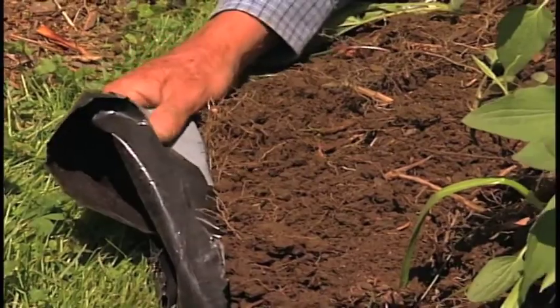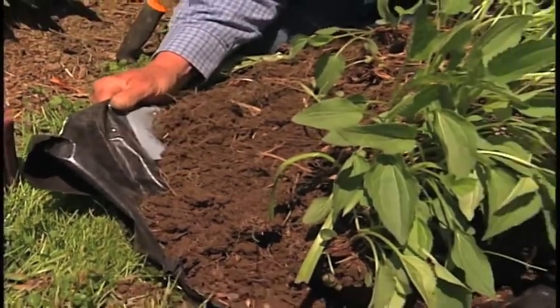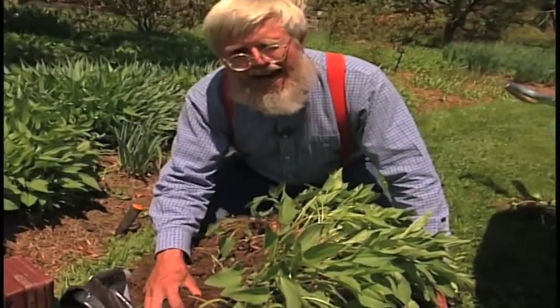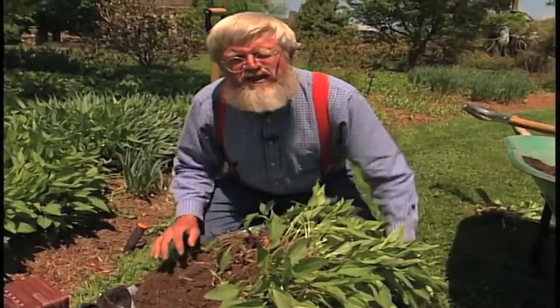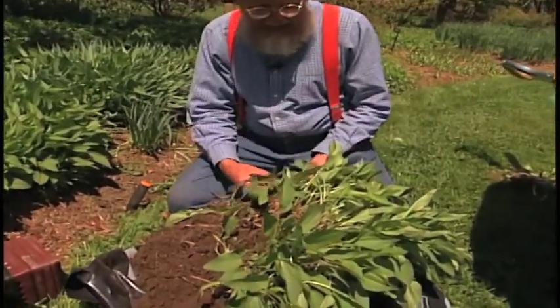I've dumped the entire clump on a discarded empty peat moss bag, but whether you use a peat moss bag or a tarp, it sure makes putting the soil back into the bed easier than trying to rake it out of the grass. Now, a little bit of plant anatomy.